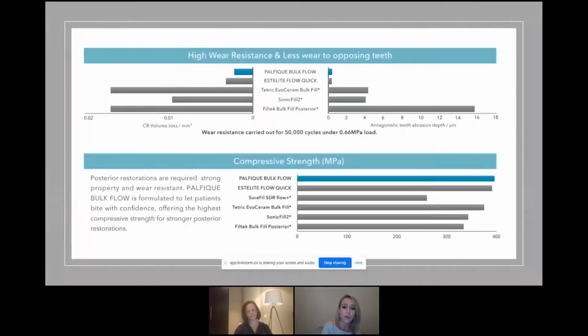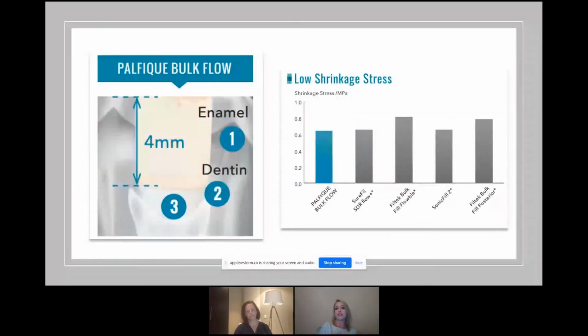So you can expose this to stress-bearing areas, and you know that it's not going to fracture. You don't have to cap it, but I'll show you now the opacity of the bulk fills. They are a bit more translucent, so from an aesthetic point of view, you might want to cap it.